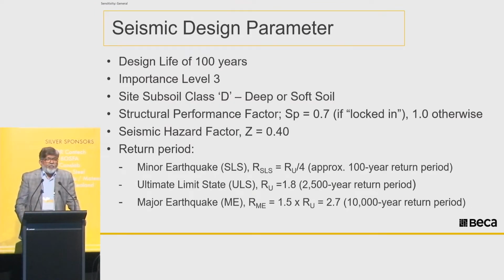This presentation is about the seismic design of the bridges. So the key parameters of the seismic design are listed here. The important thing I would like to bring to your attention is the return period. In infrastructure, we define the design earthquake as the ultimate limit state earthquake. For this job, it is a 2,500-year seismic event, and that gives us the return period factor, R value, of 1.2.